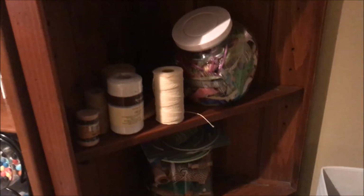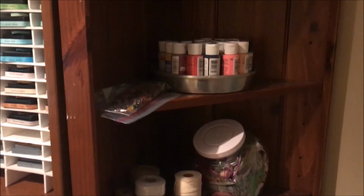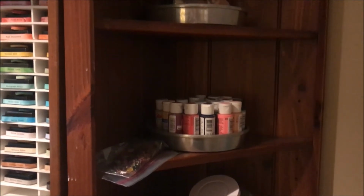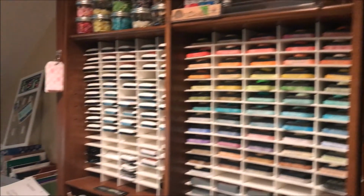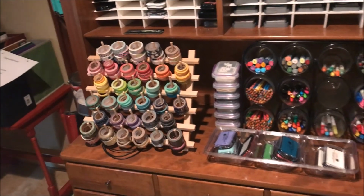Over here on this corner shelf I have extra ribbons, the ribbon scraps, paint. There's so much stuff in this craft room, and I need to get it under control. Up there's extra foam pads and sponges for doing all kinds of stuff. This is my main storage area.